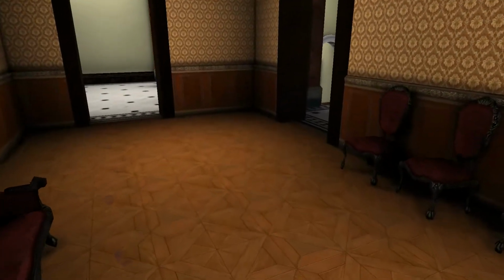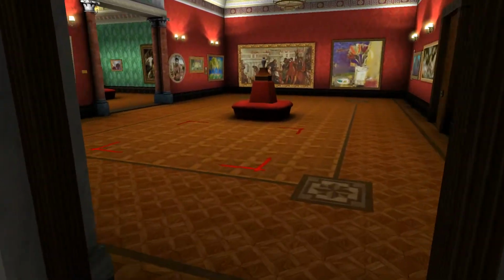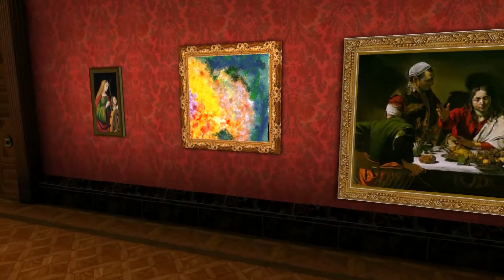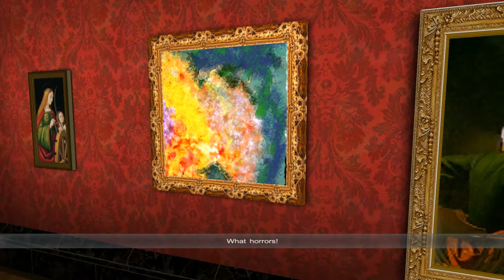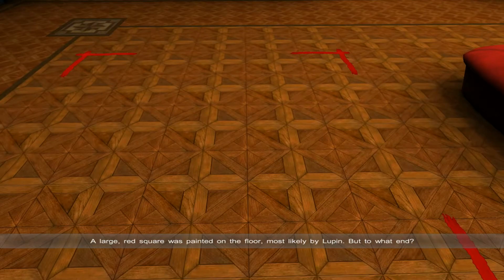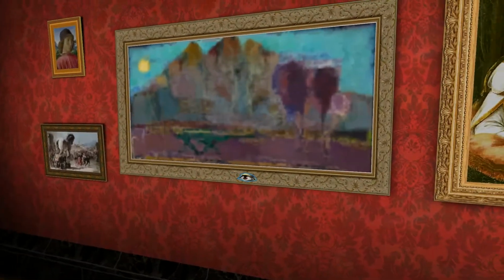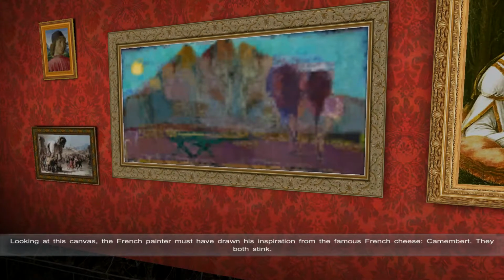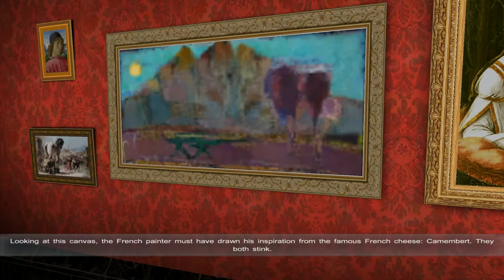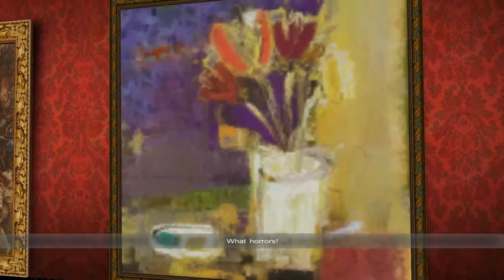Okay, let's see what the damage is, as some of these paintings have been replaced. Oh my god. What horrors! A large red square was painted on the floor, most likely by Lupin, but to what end? Looking at this canvas, the French painter must have drawn his inspiration from the famous French cheese Camembert. They both stink. What horrors!